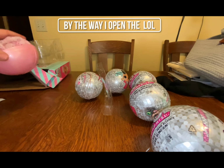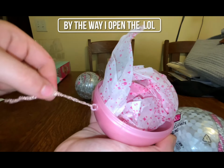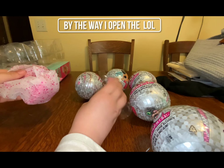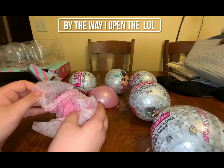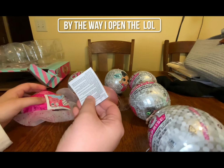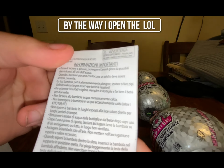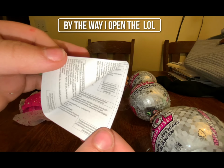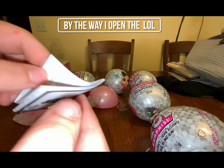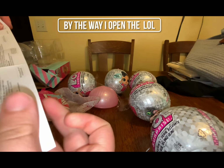Okay, so I got pretty much it all clear. I thought it was going to be confetti, because I saw this little doohickey, but guess not. That's really loud. I got this. Yeah. Whole bunch of garbage. But not really, because typically there are directions if she's a water one. Yeah, see, there's directions. But typically it's garbage.